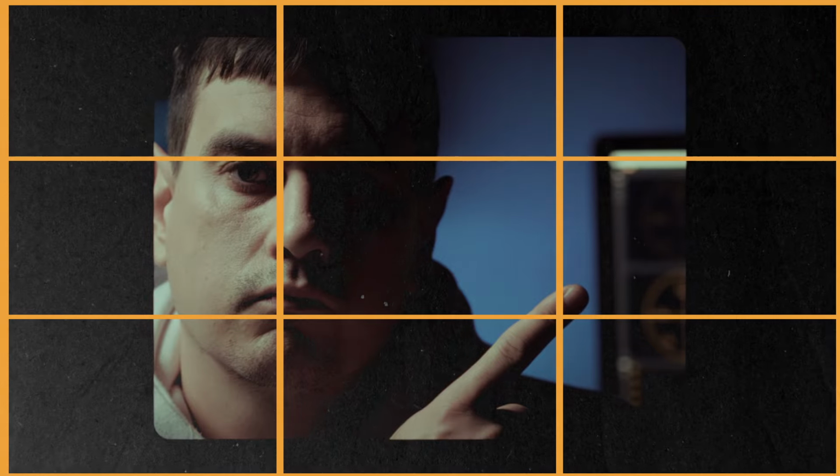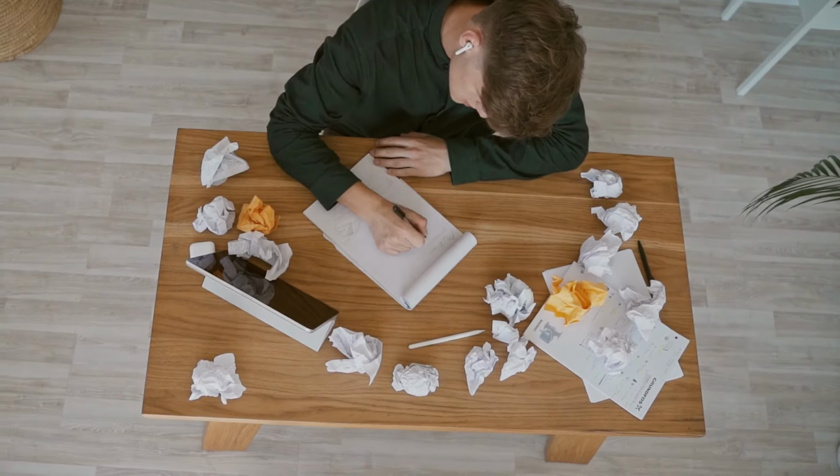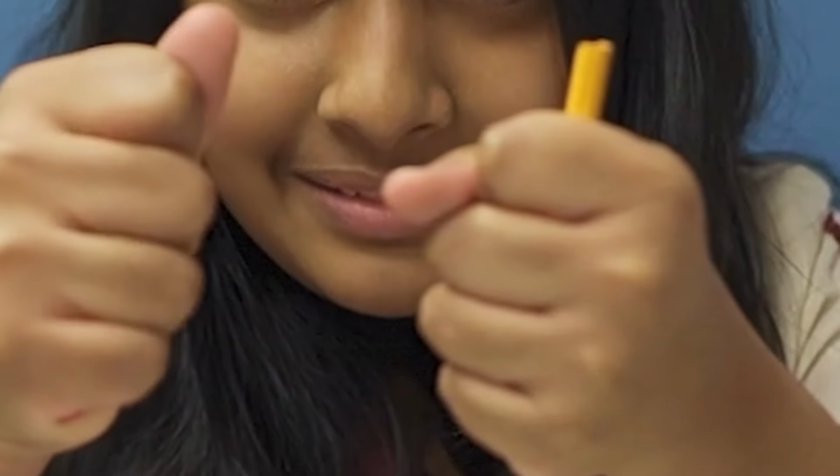The golden ratio, leading lines, rule of thirds, Hitchcock rule, and the 180-degree rule. We'll explore how they work, why they're important, and when you might want to break them. Let's dive in.